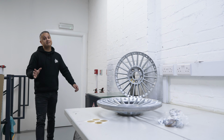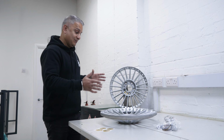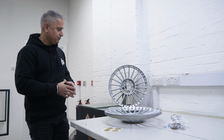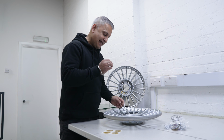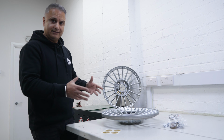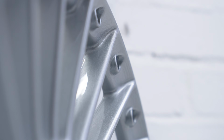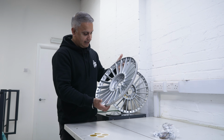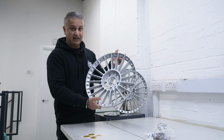Right, to show you how serious I am, I'm going to get this build underway now. We have here a set of faces. Now these are not ordinary faces. These are original 18-inch Alpina faces from a two-piece wheel. They've already been refurbished by the seller and they look absolutely beautiful, like they just came out of the factory yesterday.